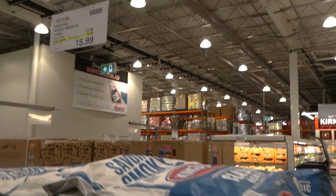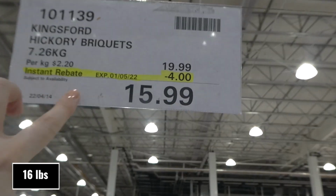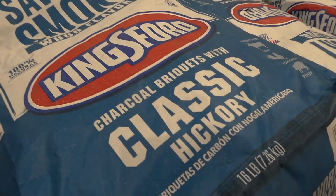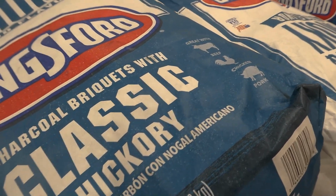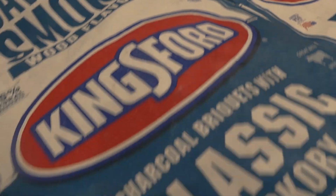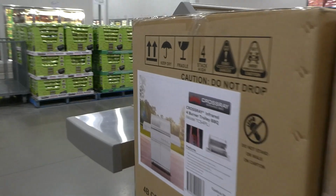And then they also have the Kingsford hickory briquettes. So these ones are 7.26 kilos as well, for $4 off down to $16 until the 1st of May. And it says 100% natural ingredients. It just says charcoal briquettes with classic hickory. And these are, I think, made in the US. So these are good for pork, chicken, and beef. I'm a bit too short to actually see it. Yeah, it says they're made in the US there. And then we'll get this barbecue here, and then we're going to move on to some patio stuff.